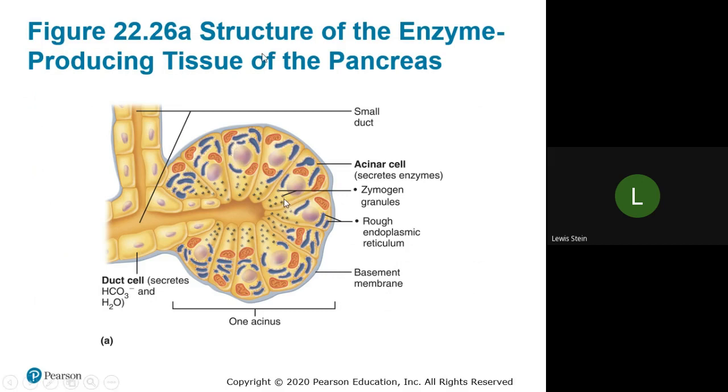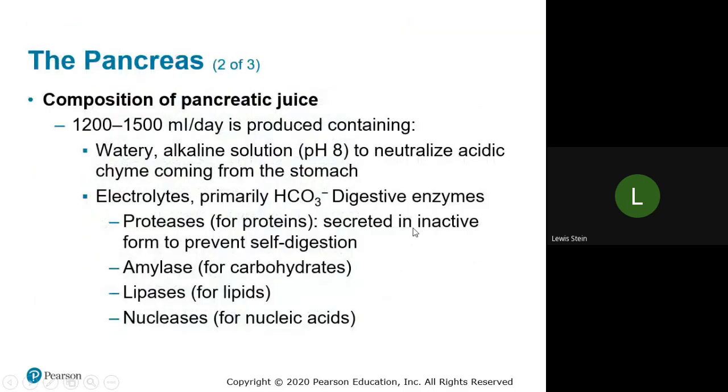They're busy cells. Pancreatic cells have a lot of rough endoplasmic reticulum, extensive amounts of it, because they're producing proteins and exocytosing them into these various ducts. The cells in the actual acini, this little cup area, of which there are multiple, produce the zymogens, and then the ductal cells secrete bicarbonate and water. So you can see it microscopically. What's in pancreatic juice? Alkaline pH 8 that neutralizes the chyme, electrolytes, mostly bicarb, and those enzymes. We're going to get into those today and hopefully conclude this. This is where the bulk of your digestion comes from.